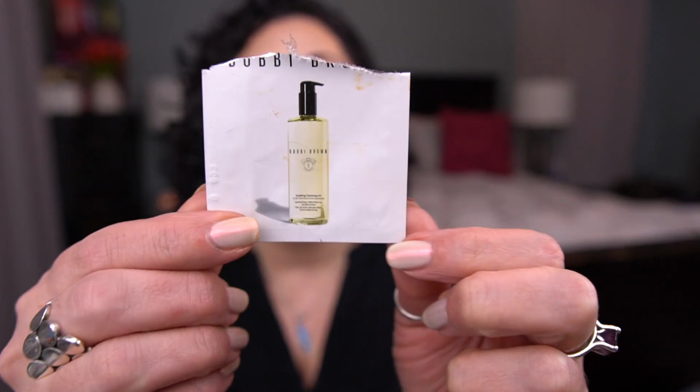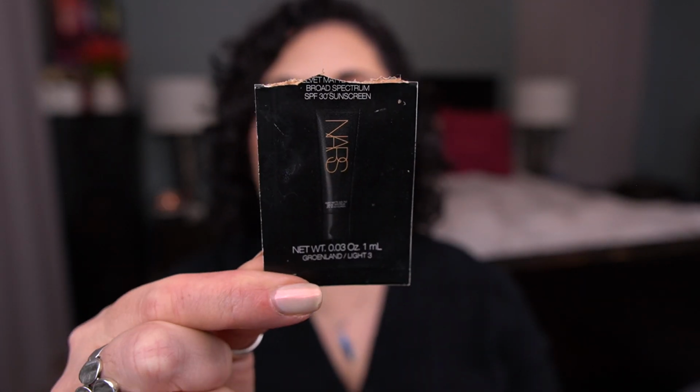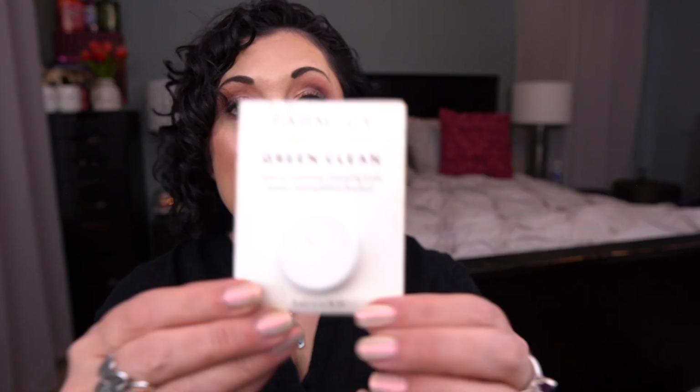From Bobbi Brown, I used the Soothing Cleansing Oil. This is a really lovely cleansing oil. Pricey, but very nice. From NARS, I used this Velvet Matte Skin Tint SPF 30 Sunscreen Foundation. This was in Light 3. This is, again, a matte product. I don't like matte foundations at all. From Pharmacy, I have the Green Clean Makeup Melt Away Cleansing Balm.